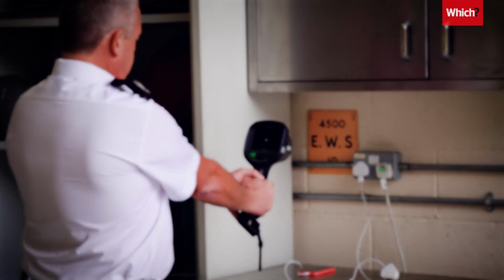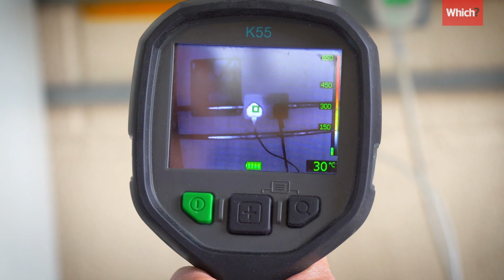The Fire and Rescue Services are concerned because the instances of these fires, or the cause of these fires coming from fake chargers or adapters, are on the increase. We've attended quite a few fires already this year, as well as previous years, where the point of origin, where the fire has started, has been attributed back to where these fake chargers and plug adapters and electrical equipment have been plugged in.